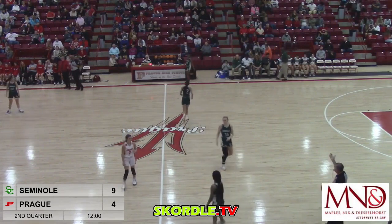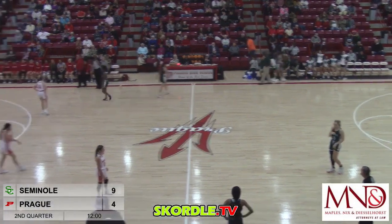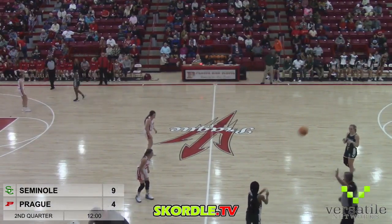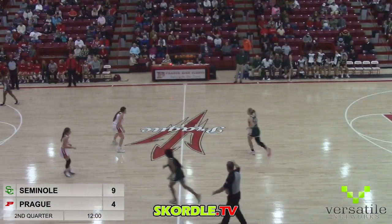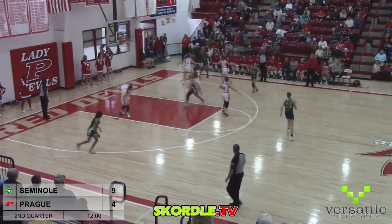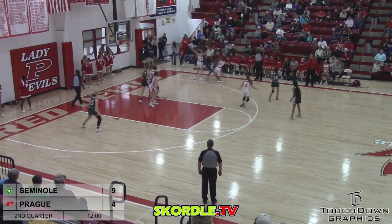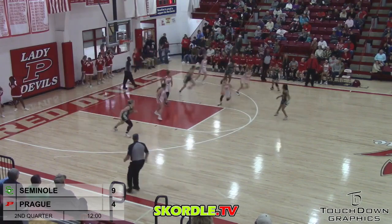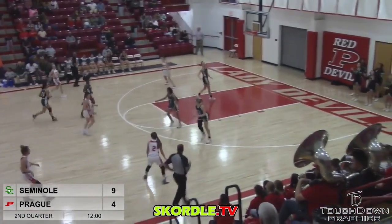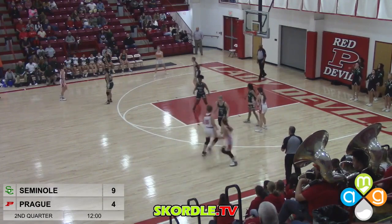And we're going to have a sub. This is O'Daniel checking in for Coker. And then we're going to have number 12, Sewell, sit for number 20, Rideau. So O'Daniel's going to get the ball for Seminole first. Good trap by the Lady Red Devils there. And that one's deflected by Peyton Cameron. And we have another sub for Prague. Kaylee Rich on the floor for the first time this evening.